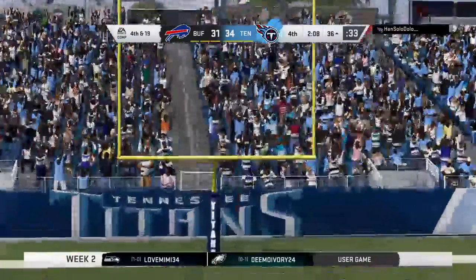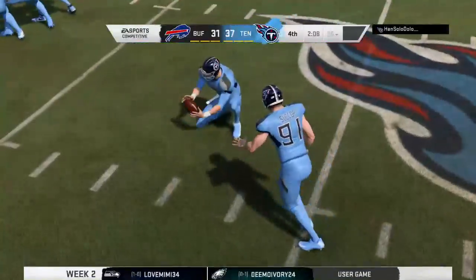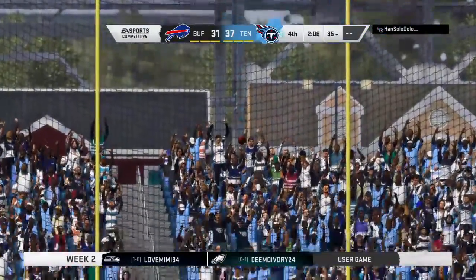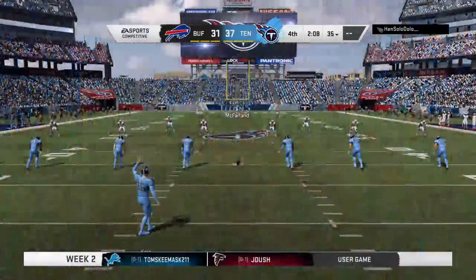And his kick is absolutely perfect. And that will add 3 more to their lead. It pushes it up to 6. So they get to 3, but you wonder now, is that going to be enough?